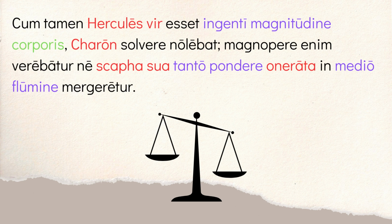And it keeps going. And you have: cum tam Hercules vir esset ingenti magnitudine corporis, Charon solvere nolebat. Magnopere enim verebatur ne scapha sua tanto pondere onerata in medio flumine mergeretur. So we have, again, two pieces here. However, the cum here is really probably best translated as since: since Hercules was, there's your subjunctive with the cum clause, esset, since he was a man, and here we have the exact same phrase again, ingenti magnitudine, of great size, corporis, of body. It's referring to his body here. You have the genitive corporis.